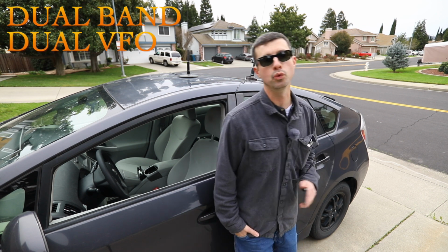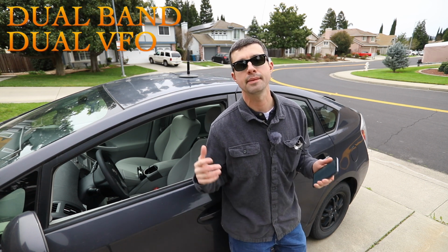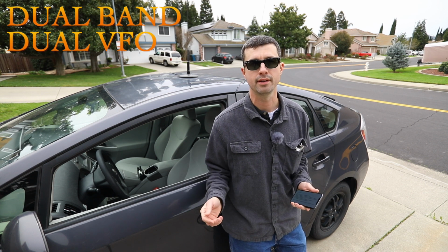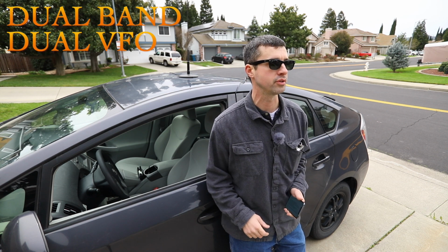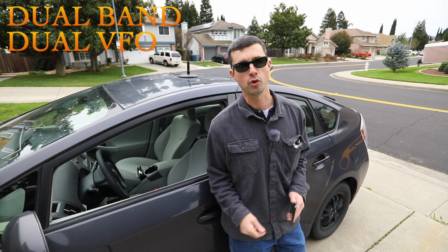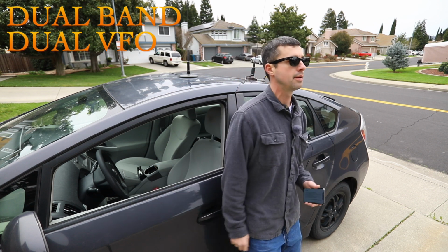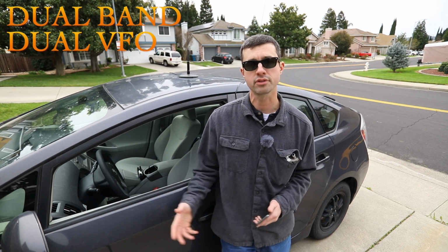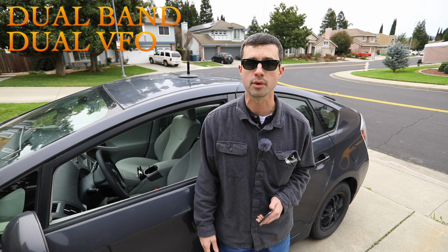Next, I wanted a dual VFO. So the dual VFO feature gives me the ability to listen to 2 different bands, 2 different frequencies. So in other words, there's a left side and a right side. On my left side, let's say, I can monitor my favorite repeater. Maybe I'm looking for someone, maybe I'm waiting for someone. Meanwhile, on the other side of the radio, I can have it scan or have a QSO with someone else.